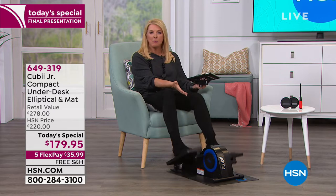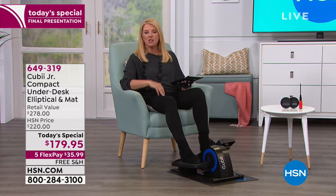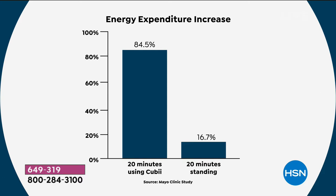Oh my gosh, this is the perfect answer. And the fact that the Mayo Clinic did that impressive research that says you'll expend 84% more energy than you would just sitting or basically standing. I mean, that's certainly right. Standy desks are one thing, but sitting, 84% more energy is going to be exerted by doing exactly what you're doing right now. That's right. What an easy change that is.